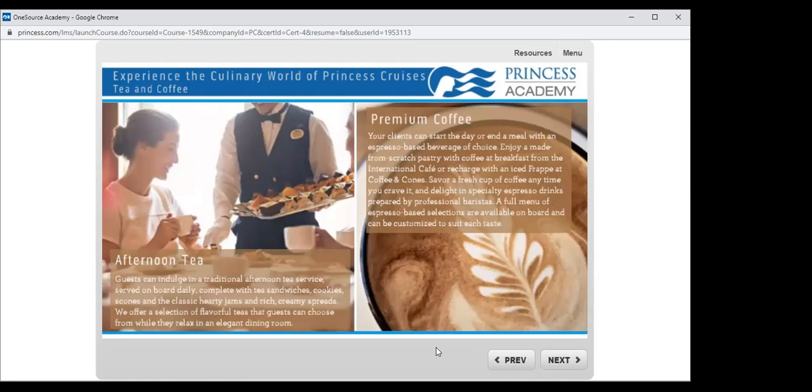Then you have premium coffee. Start the day off or end a meal with an espresso-based beverage of choice. Enjoy a made-from-scratch pastry with coffee at breakfast from an international cafe, or recharge with an iced frappe at Coffee and Cones. Savor a fresh cup of coffee anytime you crave it, and delight in specialty espresso drinks prepared by professional baristas. A full menu of espresso-based selections is available on board and can be customized to suit any taste.